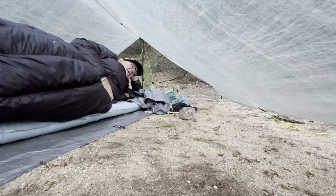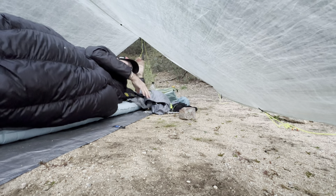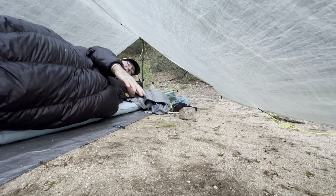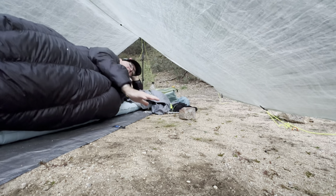So what I may do is, this is a piece of Tyvek, it's like this big, but it doesn't hold everything. So I'm thinking about getting another piece that's this longer and just make like a side. That way, if I happen to have wind or rain coming one side and I move everything over this way, I have some room to put this in.